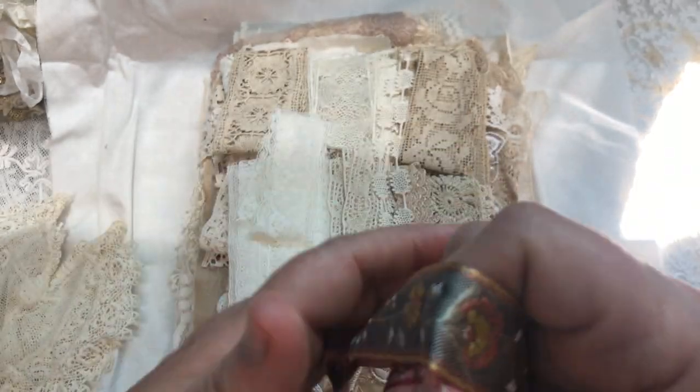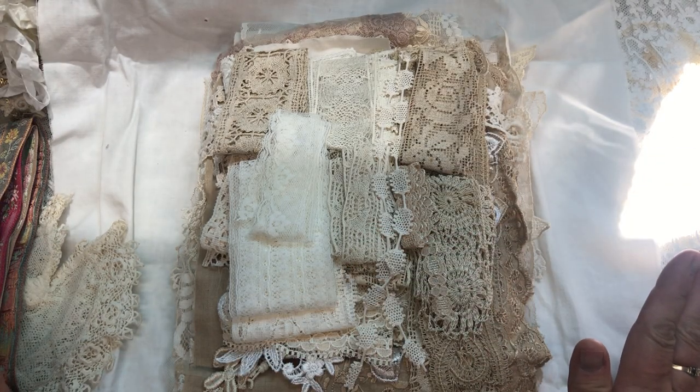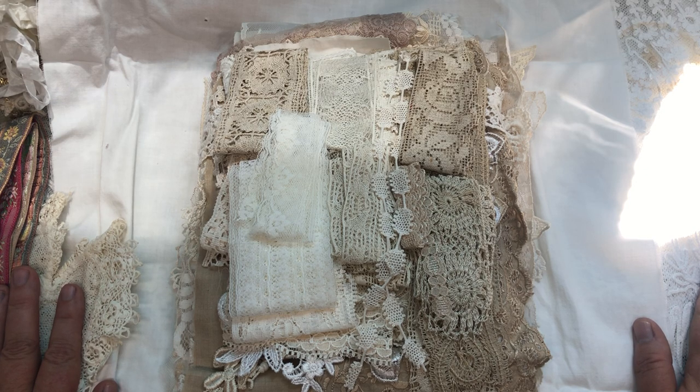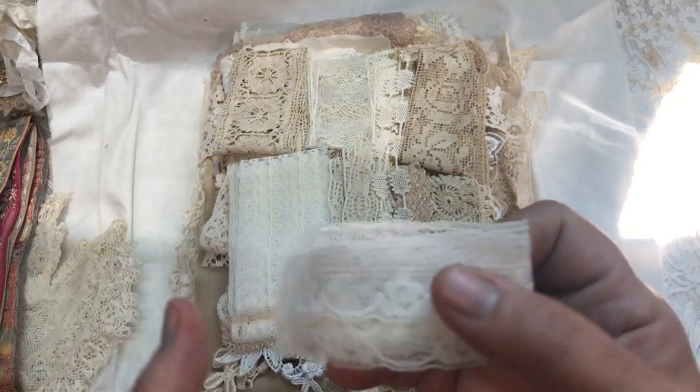You're going to want to hop over there and see if Georganne has any lace packages left. They sell out so quickly. And I know I want to do up a lace package too. I just don't know how yet. So that's why it hasn't happened.